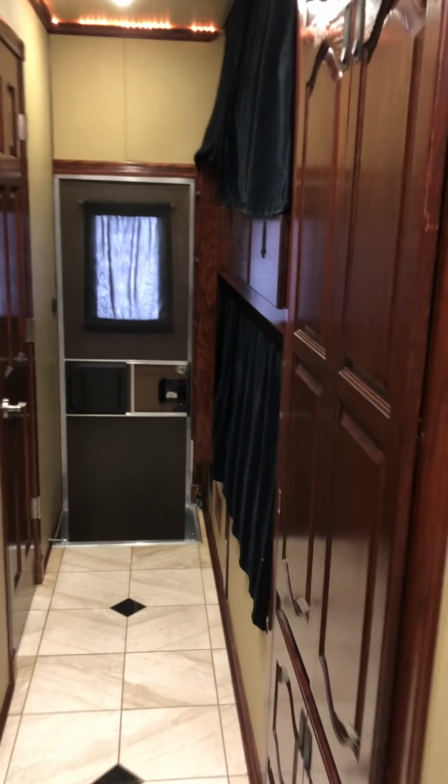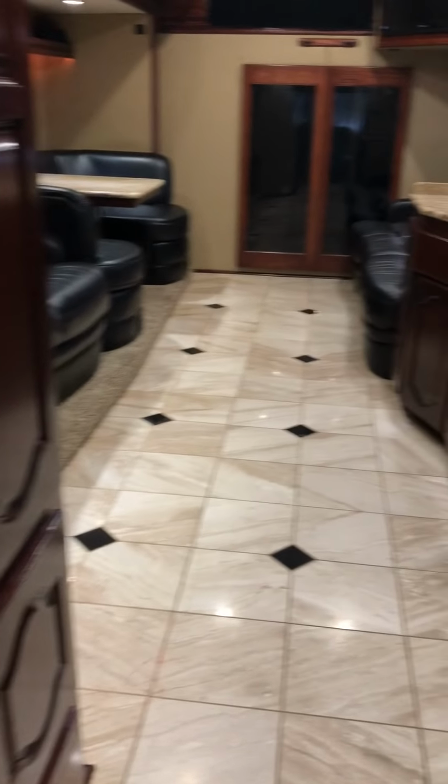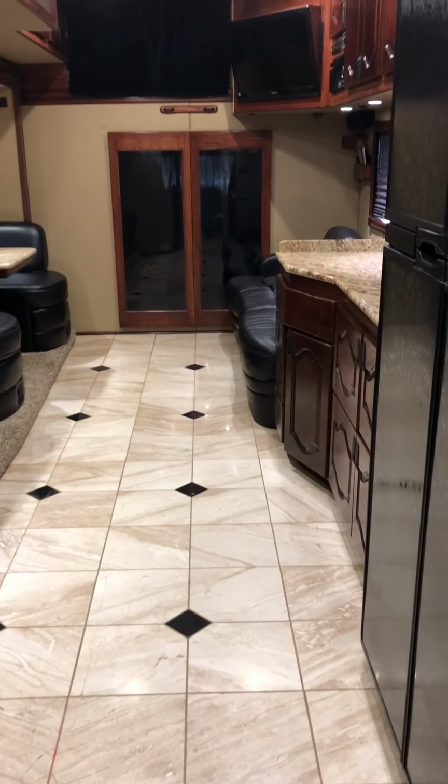Got a bunch of rope lighting, LED lighting. Keep it all lit up in here. Both bunks got Samsung TVs in them. You can see that kind of up there on the wall. Lots of storage. It's even got a Dirt Devil central vac system already in it.